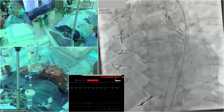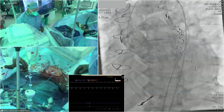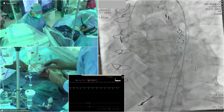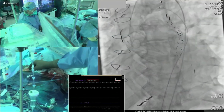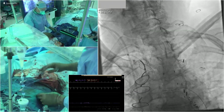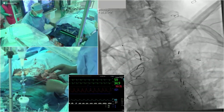Better. That's a win. Okay, so there's just trace AI. Perfect. So first thing, we're going to take the sentinel out. Well, I want to just comment on the pacing technique. The thing that makes me nervous about putting that wire in the venous sheath is we lose track of it. I've already taken it out so we don't lose it upstream.